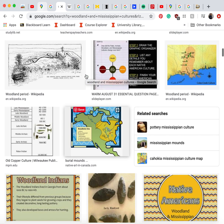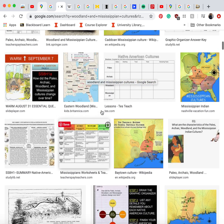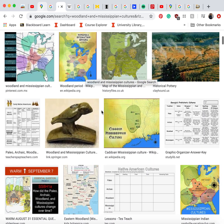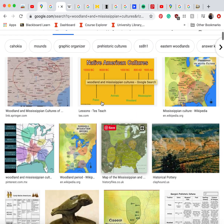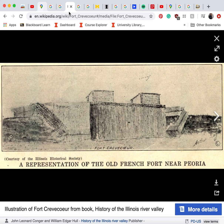So back in the day, Woodland and Mississippian natives lived along what now would be Peoria. Peoria is actually the longest continuous settlement in Illinois. Speaking of which, for around 130 years, pre-America, the French occupied what is now Peoria, and this is an example of one of their forts.